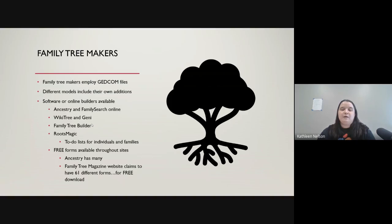I have used an older version of Family Tree Maker myself. You just have to kind of practice with how different layouts work. With RootsMagic, they allow you to make to-do lists for where you want to find and research for individuals and families. And there's actually an app that you can work in conjunction with RootsMagic, and I'll touch on that in, I believe, the next slide.